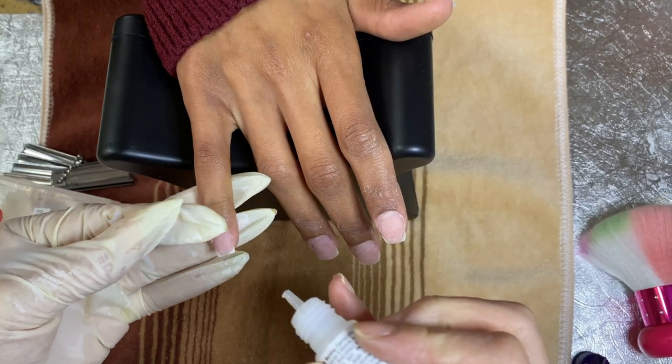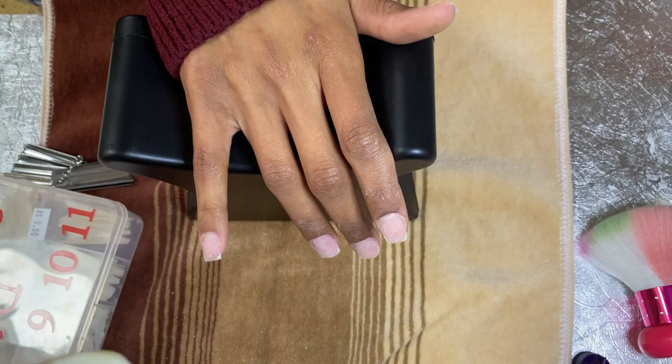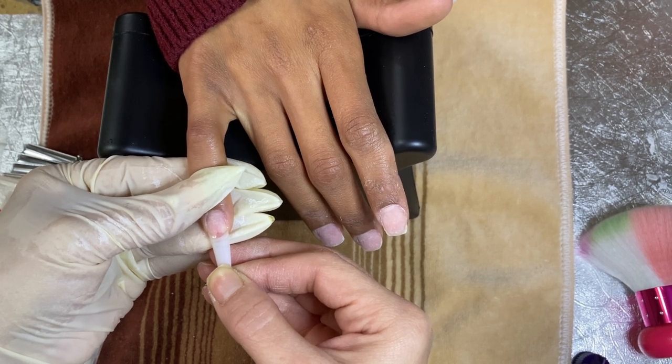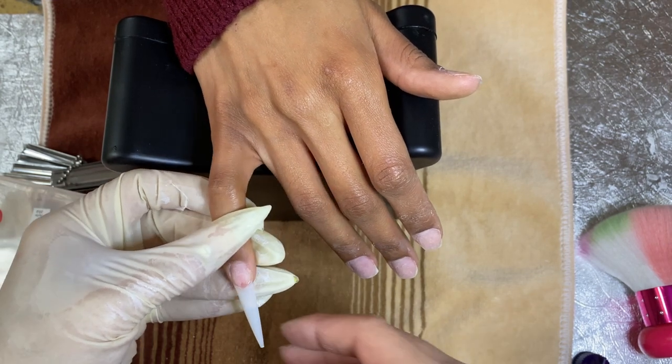Y'all, my hand's not ashy, it's acetone. Nah, that's her hand. My skin was low-key dry on the way here, though. I had to put some Aquaphor. Let's just leave them this long. What y'all think?